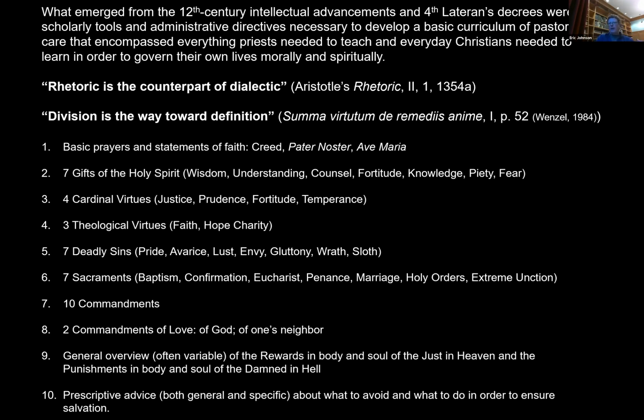So pastoral care is all about rhetoric. It's all about how that high theological and high philosophical and high legal thought is going to be conveyed to everyday people. The other quote that I like comes out of this Summa of Virtues and Remedies for the Soul, this treatise from the 13th century written by an unknown priest. And that quote is, "Division is the way toward definition." This is a concept that is at the heart of dialectical approaches to breaking down ideas. You need to divide things in order to define them properly.